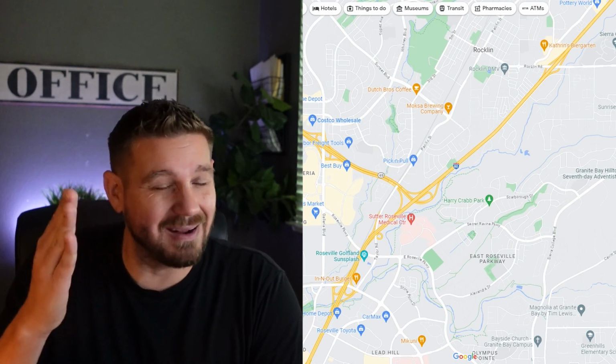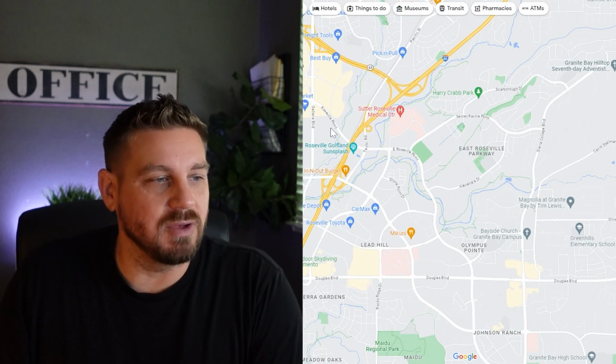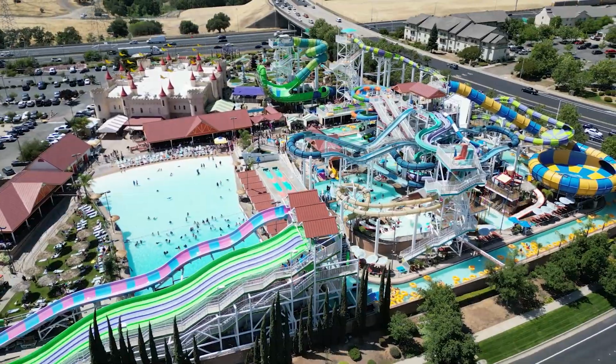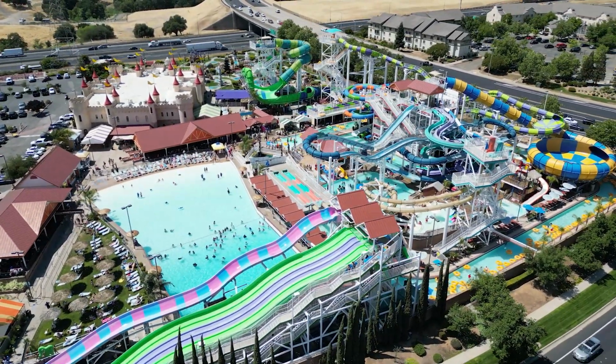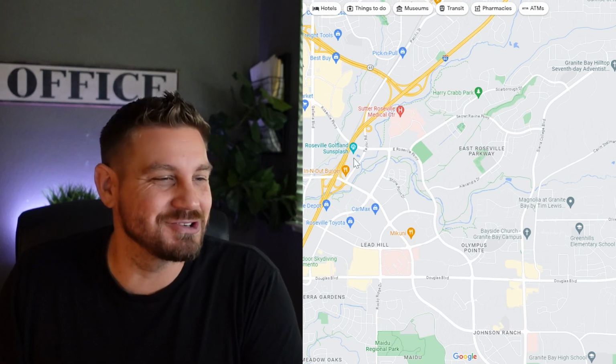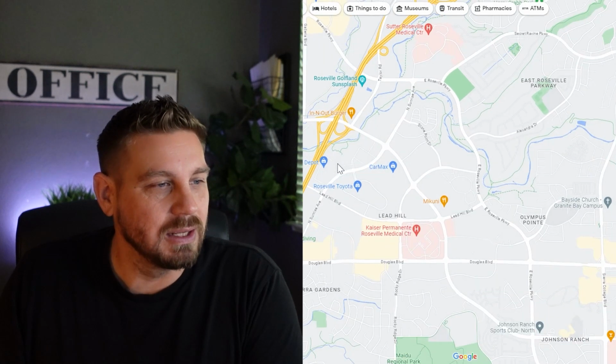Again, this is going to be right on that border of Rocklin. Coming down, you've got the Roseville Golfland Sunsplash. This is probably one of the most popular areas for the kids. It's one of those areas that when you drive by, you can hear screaming and people having fun the whole time.